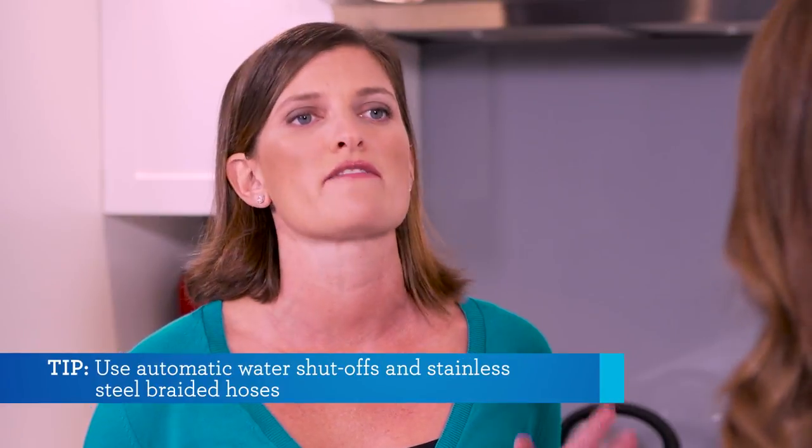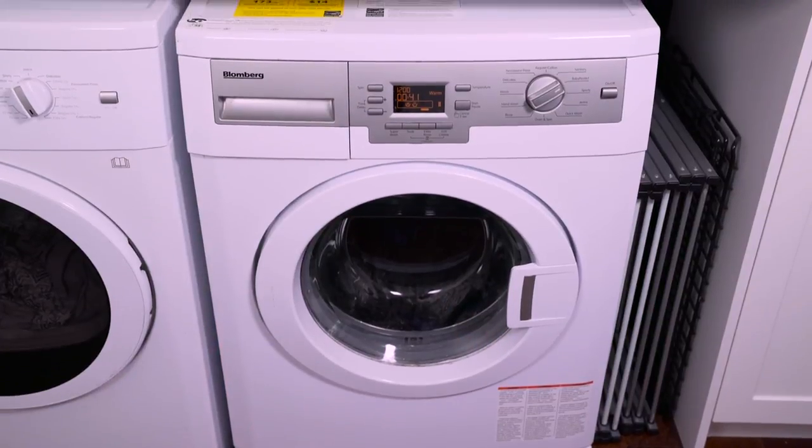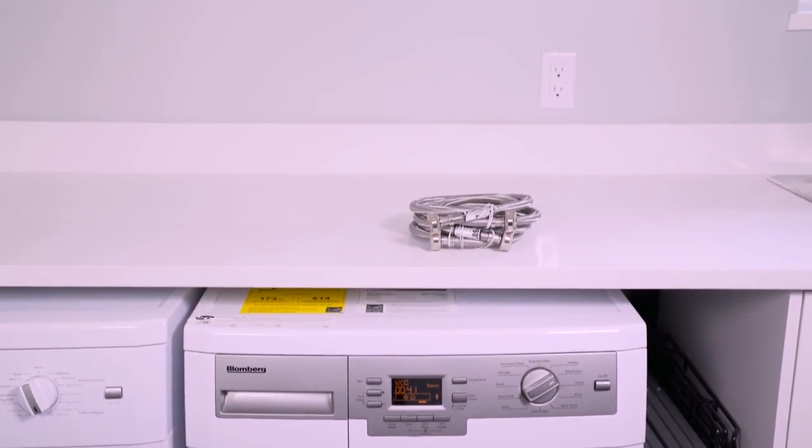Two easy ways to help with this are the use of automatic water shutoffs and stainless steel braided hoses. Okay, what do they do? Automatic water shutoffs will shut off the water if there is a leak from things like your water tank, the tub, or even your toilet. Having them in place can save you money on your home insurance too. Stainless steel braided hoses are less likely to deteriorate than rubber hoses and only cost about $20.